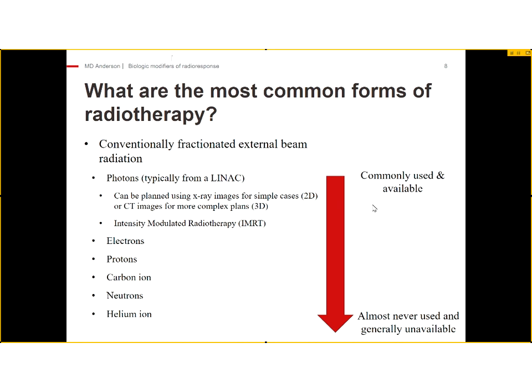The last three, carbon ion, neutrons, and helium ion, are very uncommonly used. Secondary to cost, secondary to lack of experience. There are like one or two carbon ion facilities, actually it's two, in the world that treat patients. One is in China, another is in Germany. Neutrons were popular in the U.S., and there's one facility that's still doing it. The problem is there's a lot of toxicity associated with neutron radiotherapy because we don't know exactly what the dose is doing biologically. So not very many people use it. And helium ion, I don't think anyone is using that at present.